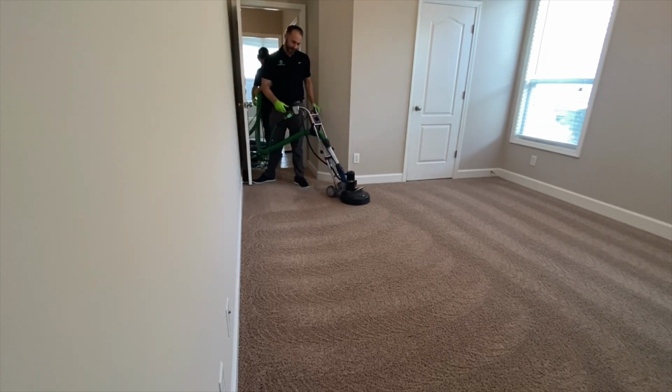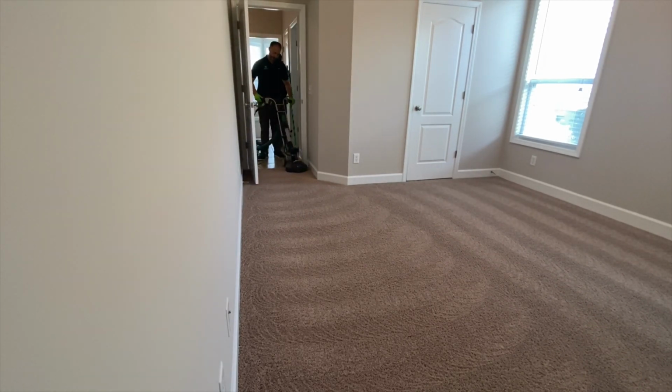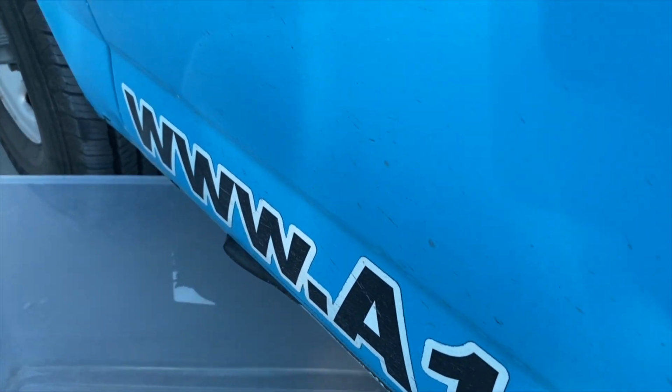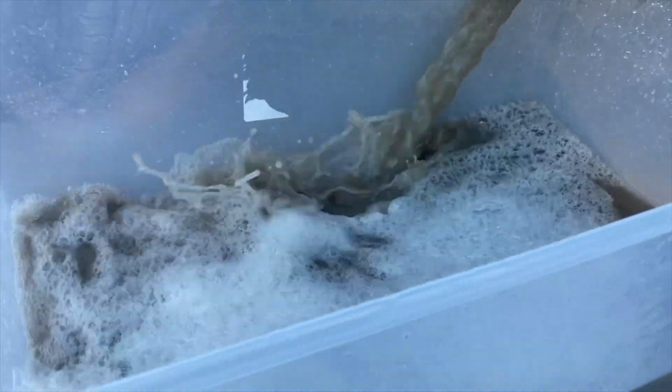So overall, this carpet turned out really good. There were a couple of bleach spots that looked kind of purple, which is what happens when polyester fiber gets bleached, but the overall condition of this carpet when we got done was really good. And even though the property management company is kind of picky, I think they're going to be very pleased when they see the results here, especially if they could have seen this water that we got out of there. Pretty dark, pretty stinky.